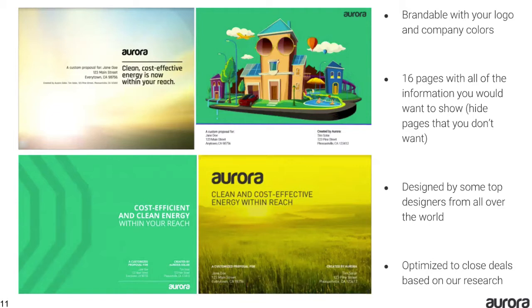So if you want a 4-page proposal, you can hide all the pages you don't want. And if you want a 10-page proposal, same deal. They're designed by some of the top designers from all over the world, and that's really true.